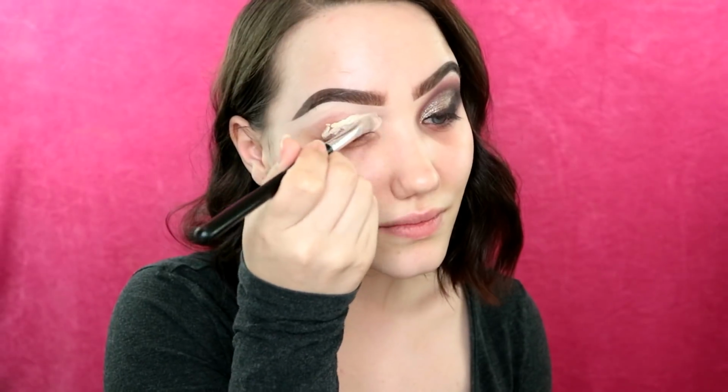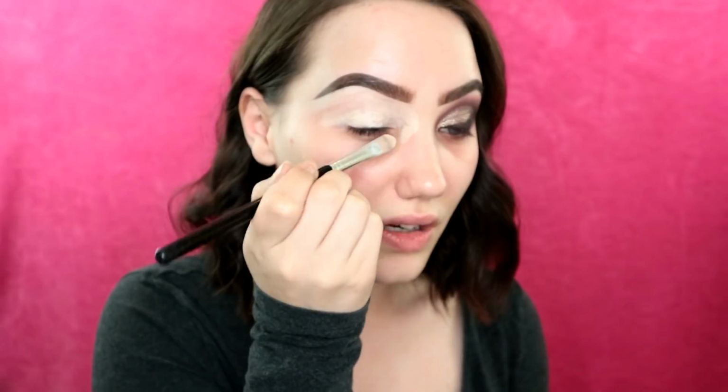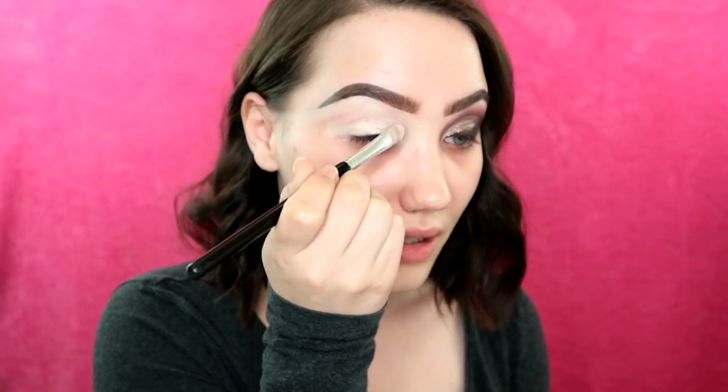So I'm gonna pick up, I can't remember what shade I used first, this brown shade here. I'm just gonna prime my lid quickly because I've just realized I have not done that yet. This is just my LA Girl concealer to prime.